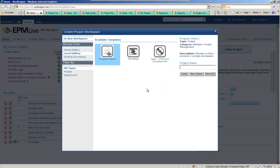The key is, once those templates are pre-built, and we do provide pre-built templates to you, creating new projects is as simple as selecting one, giving the project a name, and creating it.